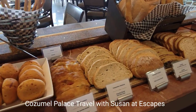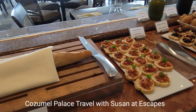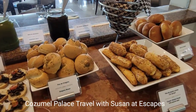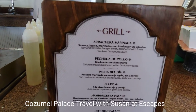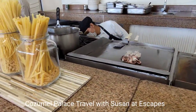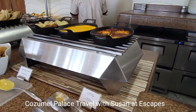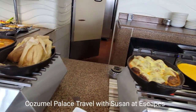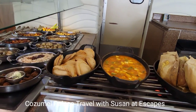Buns and bread, breadsticks, plain country bread, looks good, tomato bruschetta, mushroom bruschetta, taco bar, grill bar, chili beans, chipotle meatballs, Mexican chicken and tomato tamales.